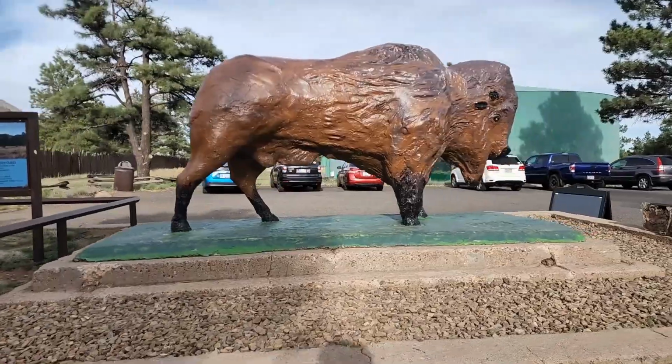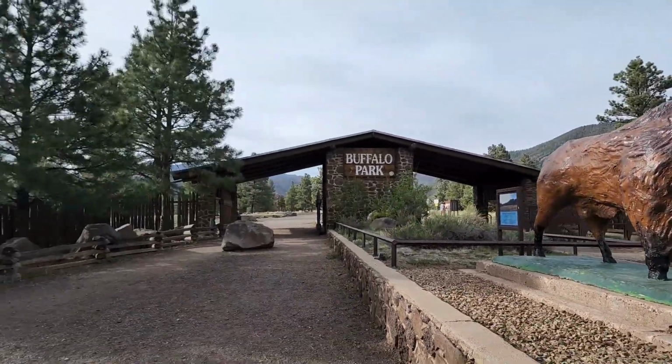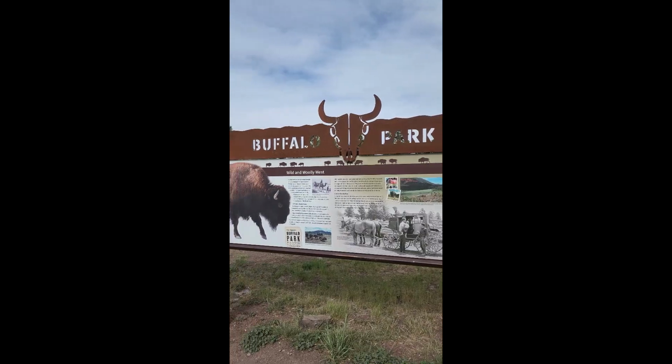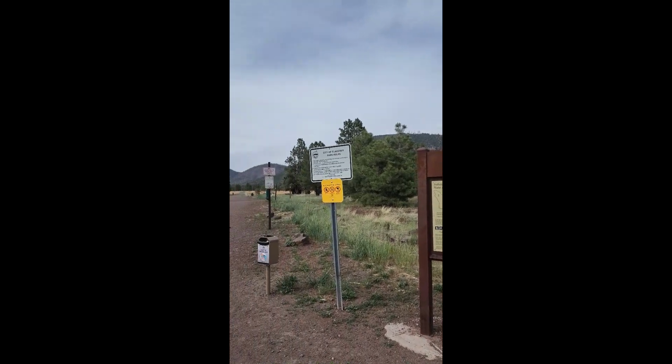The park is very well maintained, and there are trails that just take off everywhere. And you can't forget that smell of the ponderosa pine. It just absolutely takes your breath away and reminds you how fresh the air is up there in Flagstaff.